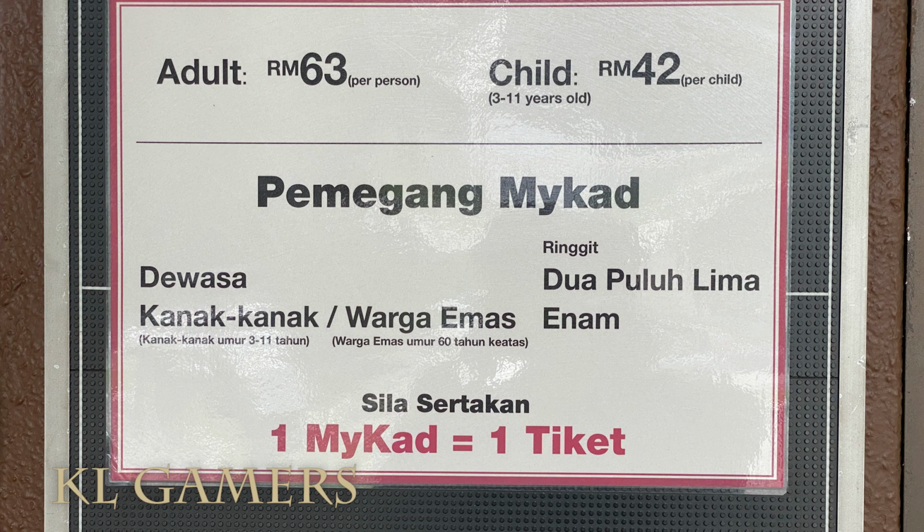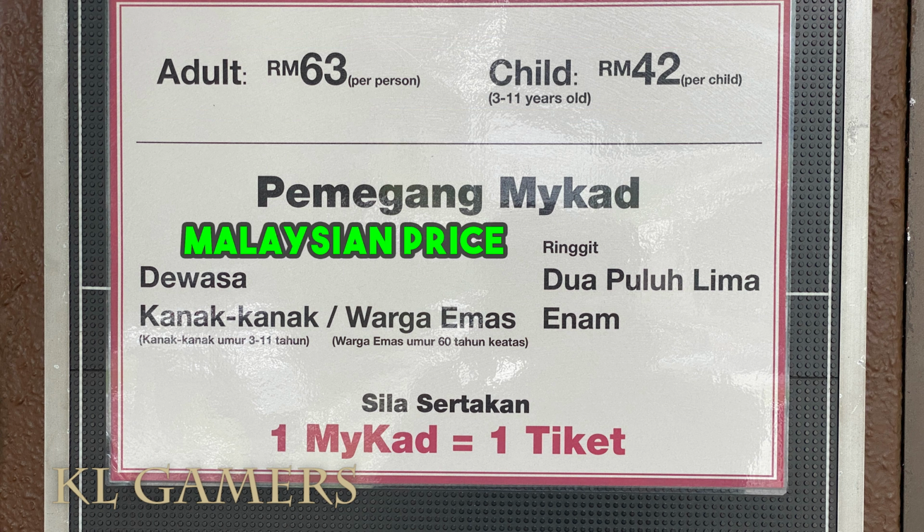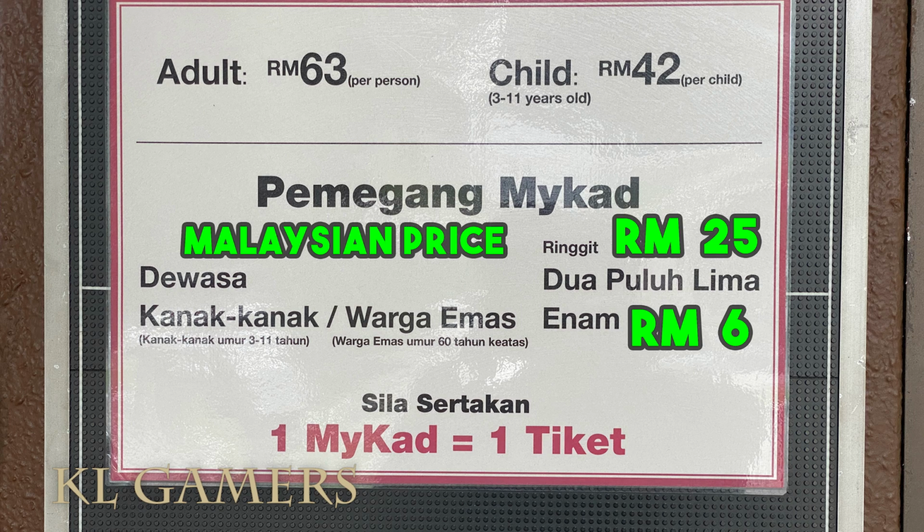For tourists, the tickets are 63 ringgit for adults and 42 ringgit for children. For locals, the tickets are 25 ringgit for adults and 6 ringgit for children.